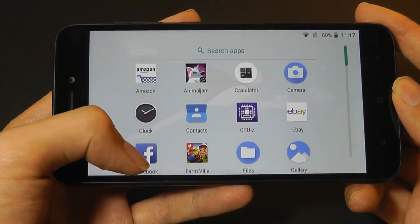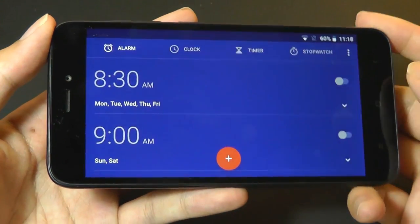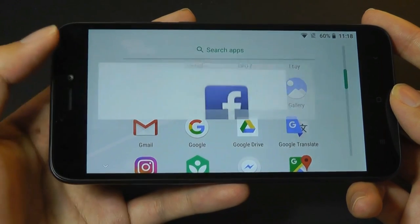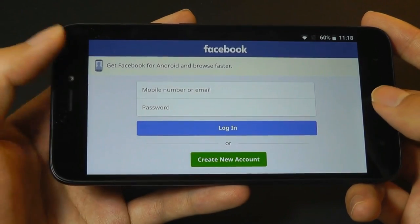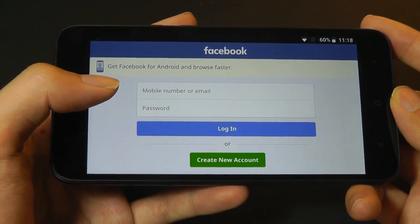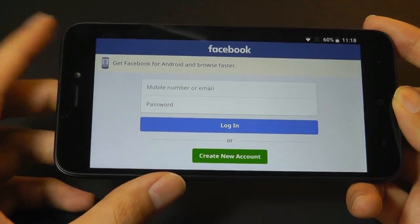In fact, there are very few offline applications. We have basically a calculator. There's your alarm clock, which is pretty typical on all Android phones, but that's pretty much it. Facebook here is, again, still using a cloud app. It tells you to get the Facebook for Android and browse faster, but actually this is a little bit faster than the native app just because of their acceleration technology.